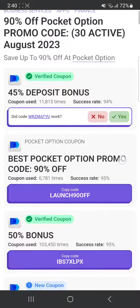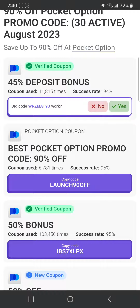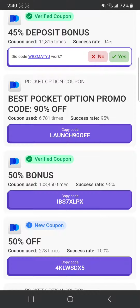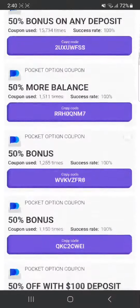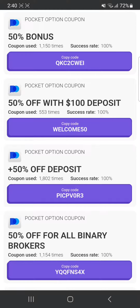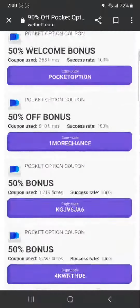Now you can always scroll down and see if the others work as well, because here there's a 94% success rate. You can continue and scroll down. As you guys can see, this one has a 95% success rate, so you can copy this and try this as well. And then you can go and have a look at all of them and try to get as much profit as you can by using these promo codes. Well, if these promo codes do not work, you can always go to some other website.